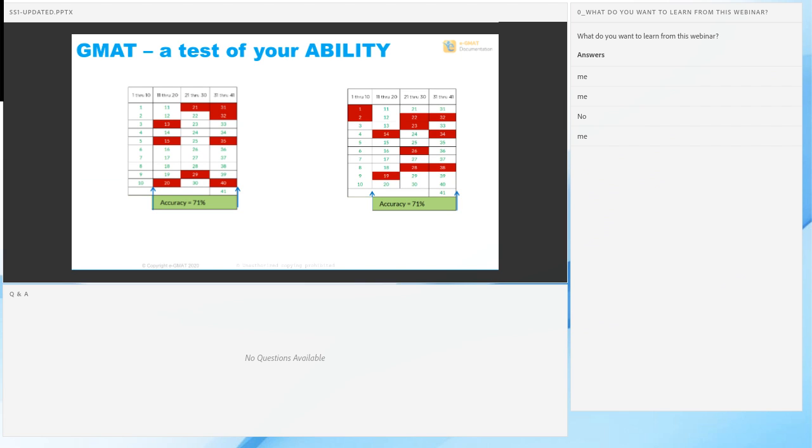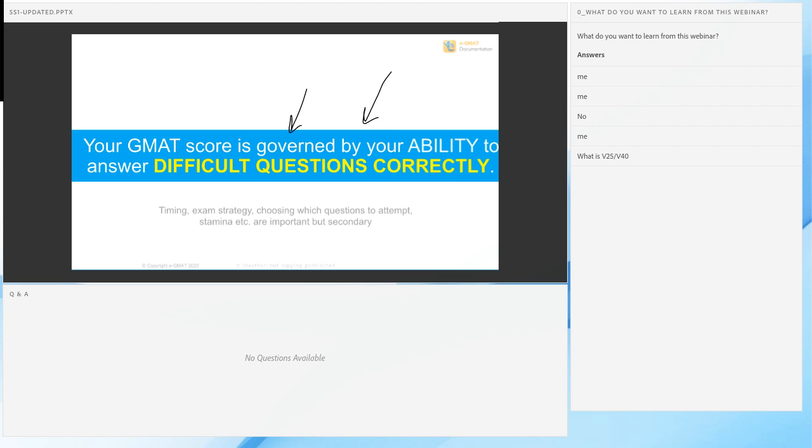Now, this was just in principle how the GMAT works. What is V25, V40? It's a scoring scale on the verbal side of the GMAT. A lot of people think about the GMAT score in terms of the score of 800, and people worry about getting a 740, and you should worry about getting a 740. But what you don't realize is that 740 is composed of a quant and a verbal score. So you can't worry about a 740. You have to worry about a target quant and a target verbal score, and those are further composed of some other subscores, which we'll talk about. So V25 and V40, or Q40 and Q50, are relative scorings within the respective sections.